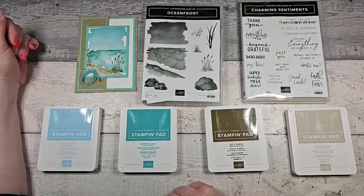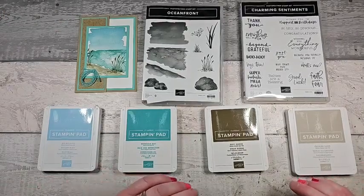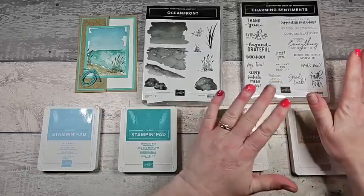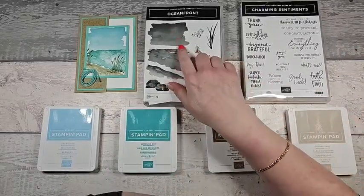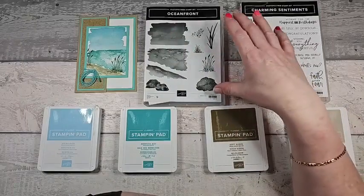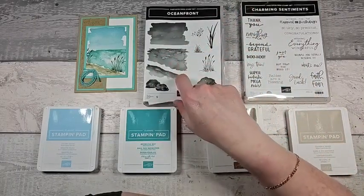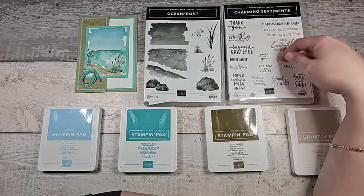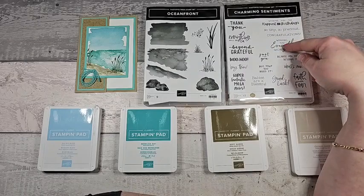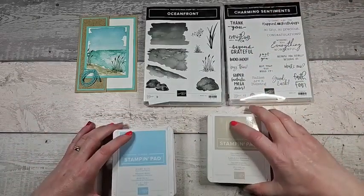So it's just a fairly simple card, but it's a fun fold and it's a great one. I love it. So the two stamp sets we're using: Oceanfront, which is in the new catalogue. It's carried over, so I'm really pleased with that. And Charming Sentiments, that is carried over as well, which I'm pleased about. So let's get started.